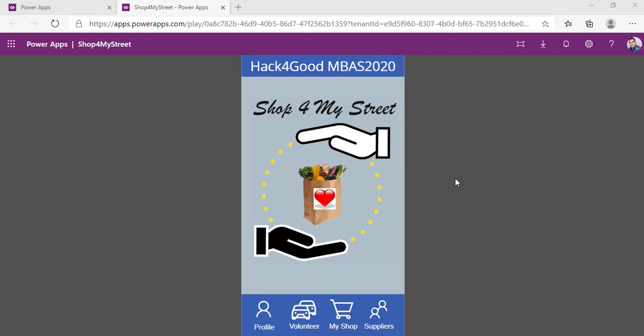Firstly, those people who are isolated or in lockdown who are unable to go and get their own supplies. These could be elderly people, people who've tested positive for COVID, or carers or NHS staff who don't have the time to be able to go and get their own supplies.